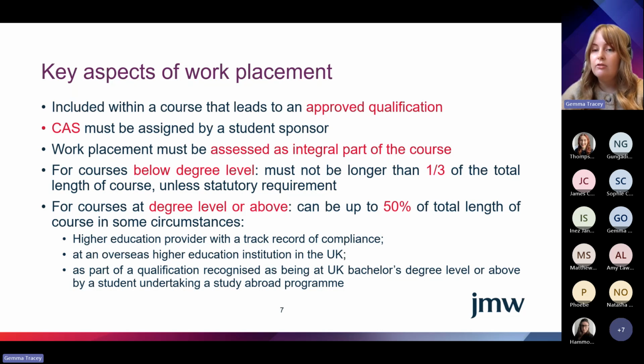Again, it must still be integral and assessed as part of the course and mustn't involve the student filling a permanent vacancy, which is a general rule for most students, well, for all students who are undertaking any form of work alongside their studies in the UK. And different requirements also exist for child students. So, for example, we may have child students who are studying music, drama, or dance, and they can potentially be involved in a professional performance as part of that course.